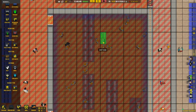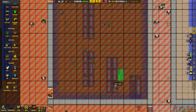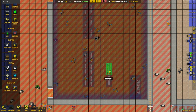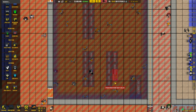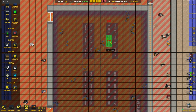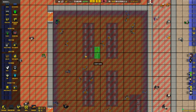I don't think we will block off that lower part. So we'll do that. I think we'll just adjust this as well to make it a little nicer. So that's going to face that way. That's going to face that way. We can leave a bit of a gap there in the middle for people to walk through. We could double up over here as well.